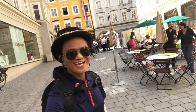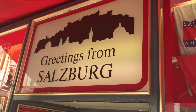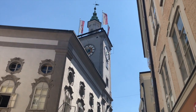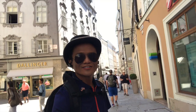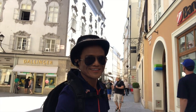I'm here at Old Town, here in Salzburg, just arrived. I'll check it out. Towering in the middle of the Old Town is the Old Town Clock Tower.